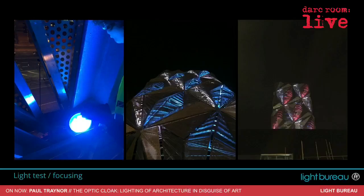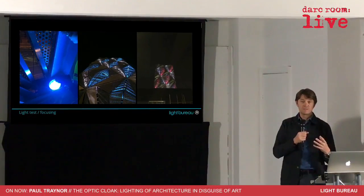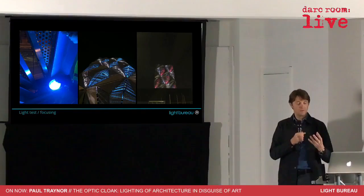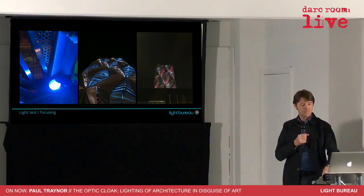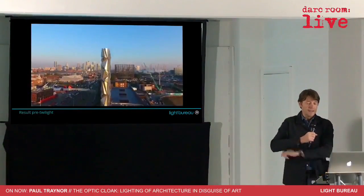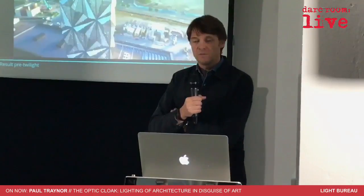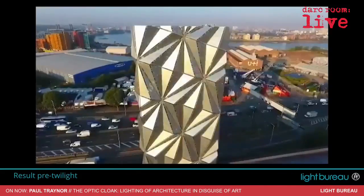So we designed a bracket. All these projectors are mounted on flexible brackets, and that can expand the facade to get a different angle of aiming onto the inside of the facets. And this was it at handover. This is like a drone capture showing how this works, at twilight.